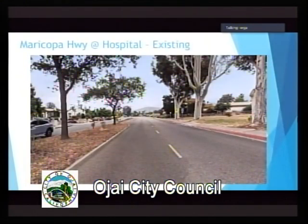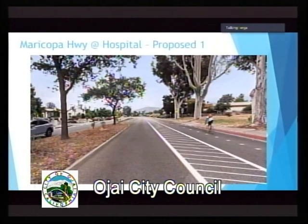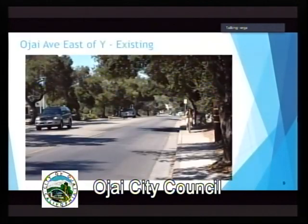Next section of Maricopa is near the hospital, across from the hospital. This is what it looks like existing. And what it would look like with this project is two-way bike lanes are proposed in this area. No parking is proposed at this portion as it narrows a little bit, and the two-way bike lanes are proposed instead. So those are the designs for Maricopa.